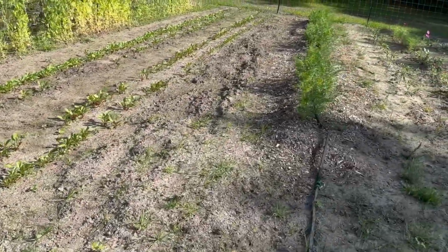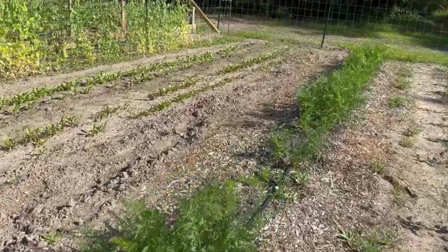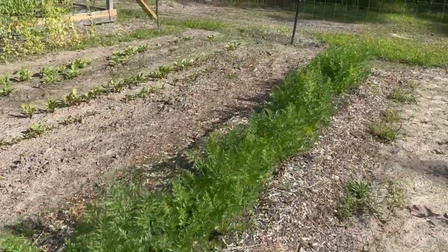I've got some overwintered carrots, and they're basically ready to harvest for the most part. We're just waiting until basically next week to pull them fresh for our farmers market.